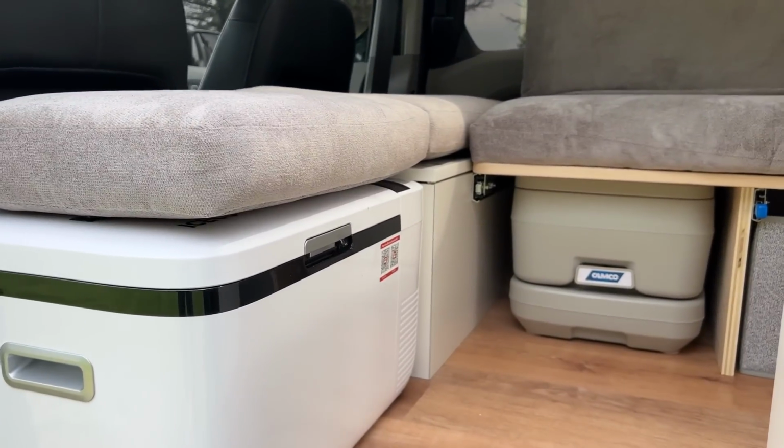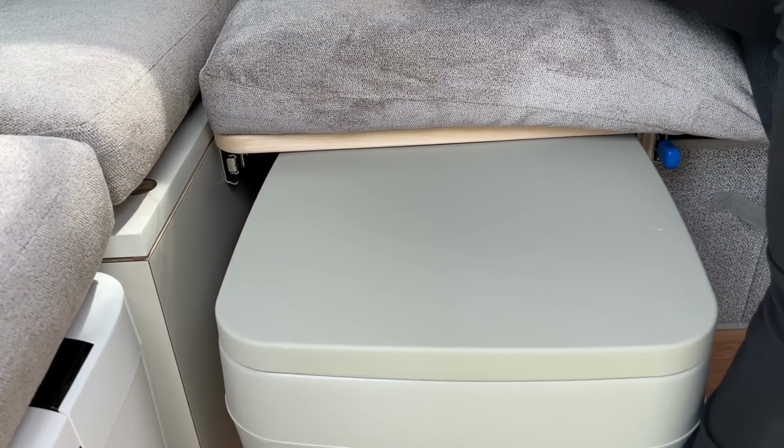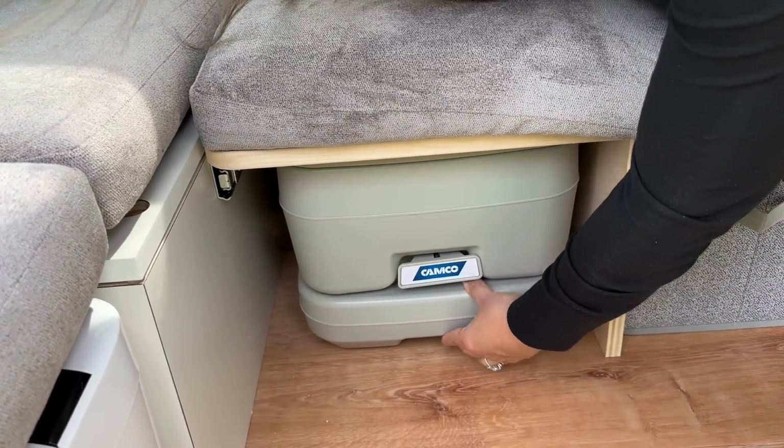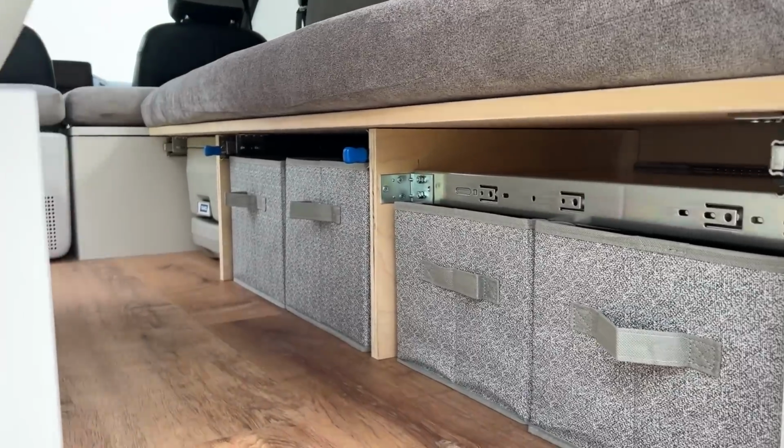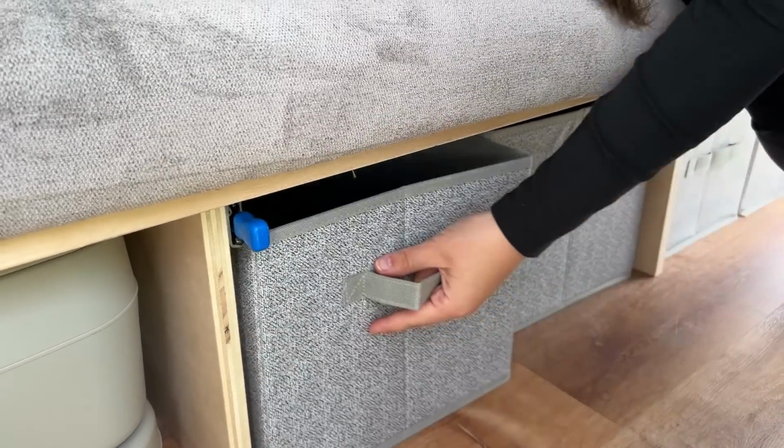Underneath the bed is where the flushable portable toilet is located, keeping it tucked in but easy to access when needed. Next to it, there are 4 storage baskets, giving you plenty of room to keep your belongings organized.